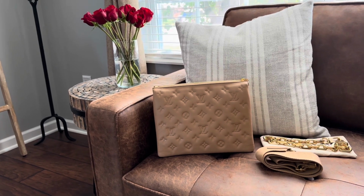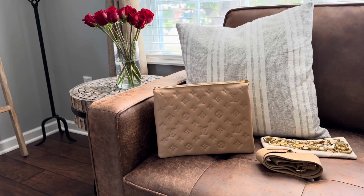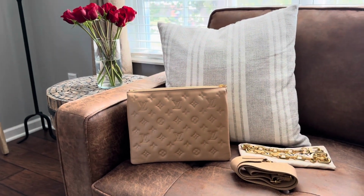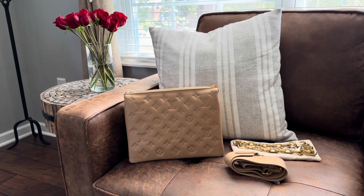I'd only ever really seen the larger size. And I loved the Pochette. I put it on. It was this color. It was this camel color. And I absolutely loved it. I got it home. I tried it on different outfits. And I loved it, loved it, loved it.